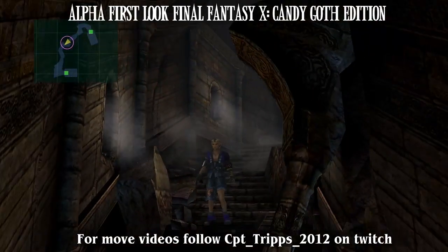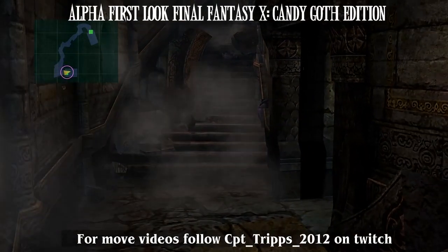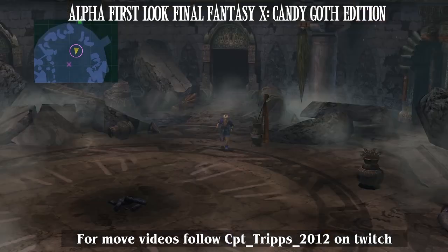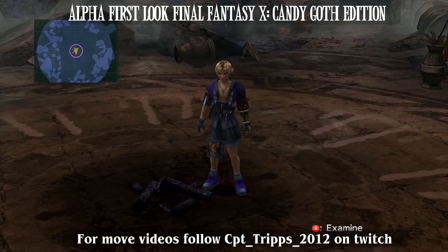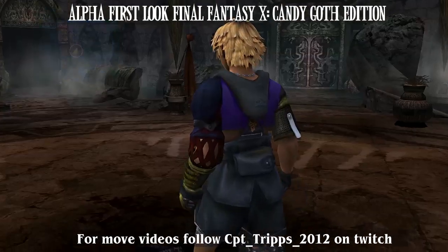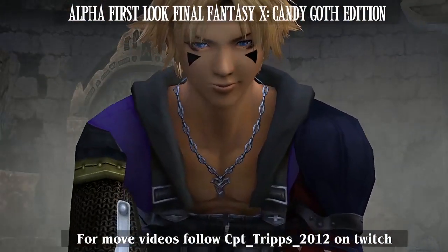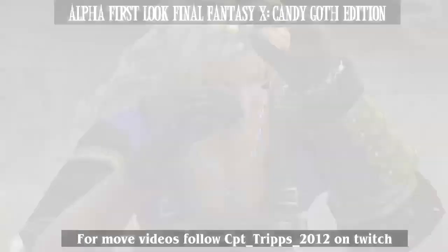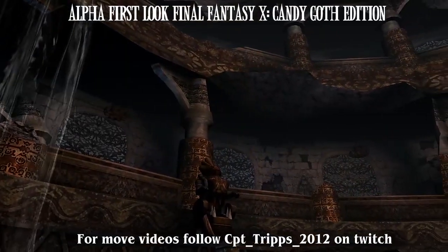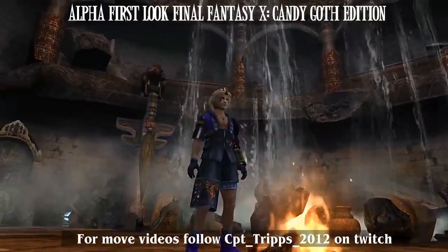So, as we can see, Titus here, get a good look at him, puts the candy in Candy Goth for sure. Still a jock, so we got the sunblock makeup going on, but with a little Harlequin style to it. Kind of just increase the goth a little bit.